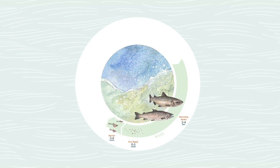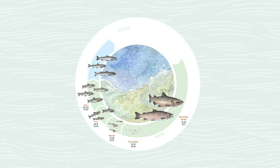As small fry, they start to dart around and begin feeding. By summer, bigger now, they are known as parr, and disperse out along the river. It can take a year or more for a salmon to get big and strong enough to become a smolt and head to sea.